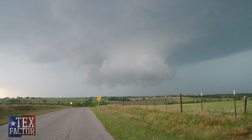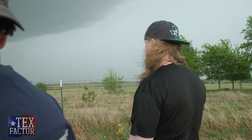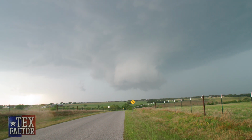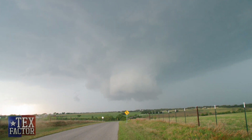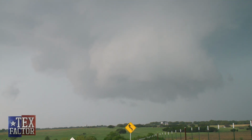And we're just waiting for this thing to drop one tornado for us. So this is exactly where you want to be. The honest answer is, after what we know we've missed, if this doesn't do it, we're gonna be some sore losers. We have a giant wall cloud here. So we have inflow going into the storm right now, and it's spinning, it's rotating. It should be dropping another tornado anytime soon, hopefully. It's a classic wall cloud. And from a wall cloud forms your tornado.